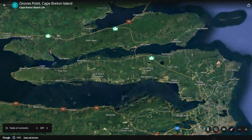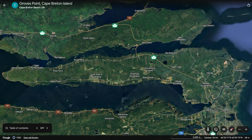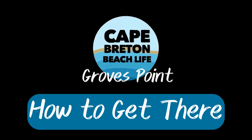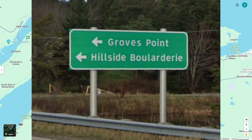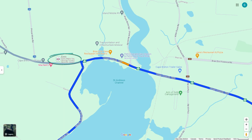Alright, Groves Point is located on the beautiful island of Boularderie. How to get there? From the Big Fiddle in Sydney, it's a 32-minute drive. After crossing the bridge over St. Andrew's Channel, follow this sign. And by the way, the nearest gas stations are in Boularderie. There's an Esso and a Petro-Canada.